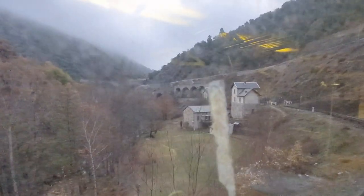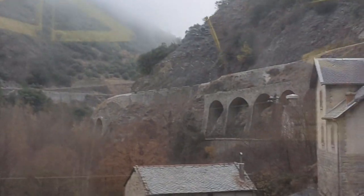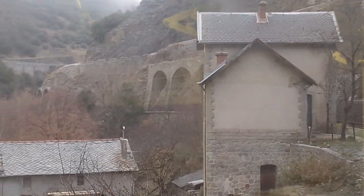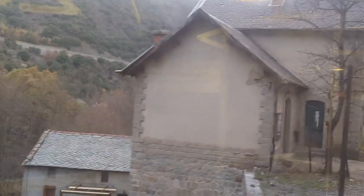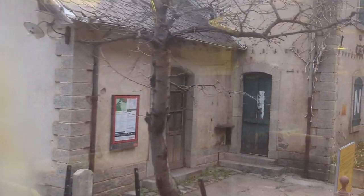Just can't seem to keep my hand out of the screen there, eh? And as you can see, I'm behind the window here for the safety of my camera. Another one of those spectacular bridges. Going over it.